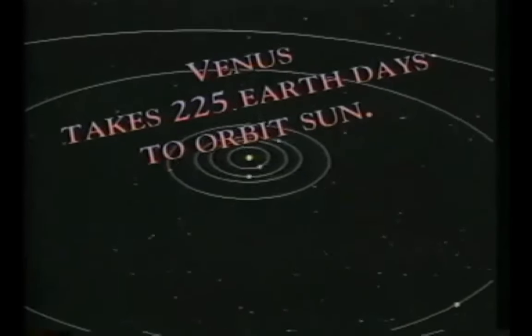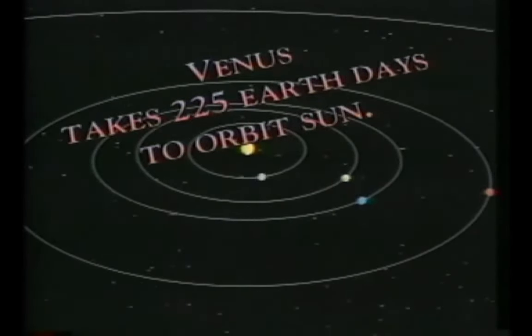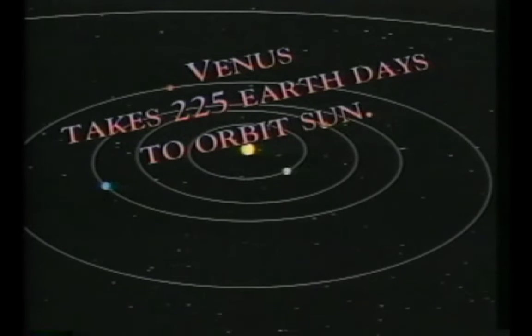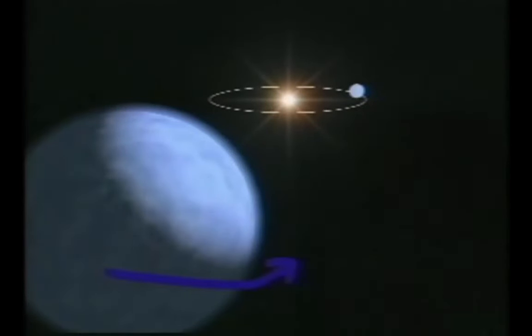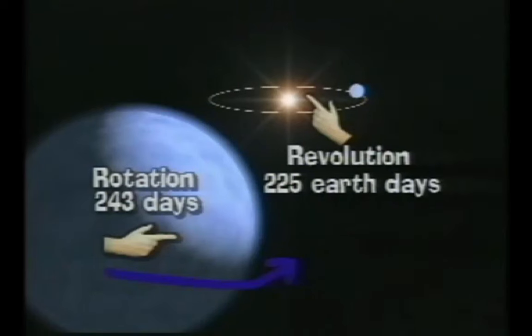Probably the most unusual situation is on Venus, the second planet from the sun. Venus takes 225 Earth days to orbit the sun, but it spins so slowly on its axis that the Venus day is actually longer than its year. It takes 243 Earth days for Venus to turn once on its axis. Its day is 243 Earth days long. That means that one side of Venus is in sunlight for a very long time, and the other side is in complete darkness.